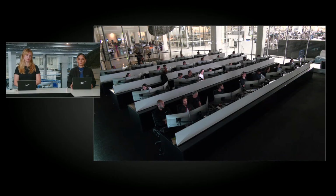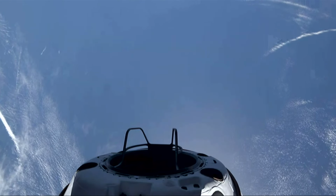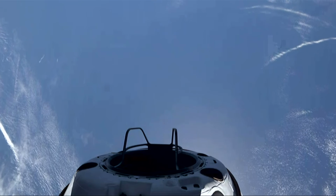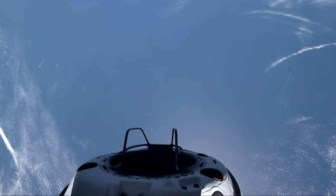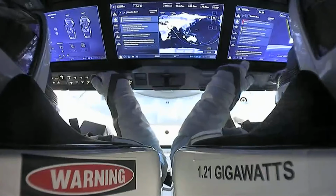Now, right now, the crew are using their screens to keep tabs on the burn duration, Draco thruster firings, and trajectory details like entry angle, capsule perigee, velocity, and how much time remains until the deorbit burn termination. That's because they are going to hear a lot of different sounds with the burns going on. So Dragon is currently flying free itself, and all the crew has to do is stay strapped into their seats and keep an eye on things.